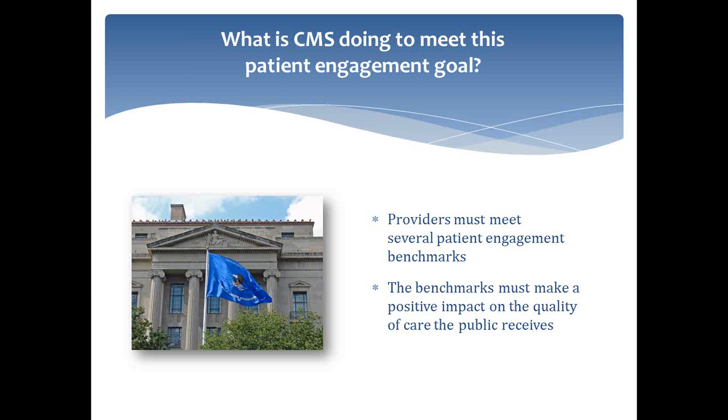And then furthermore, they want 5% of those patients actually logging in during the reporting year to either download or transmit that information to the third party that's managing their health. So they really are requiring the proof that doctors are actually providing patients with that access and that patients are accessing it and utilizing it to manage their health care.